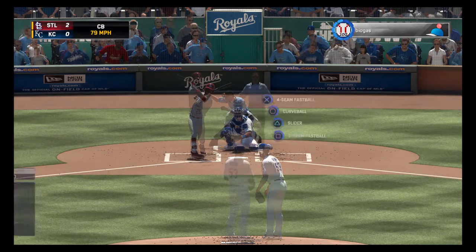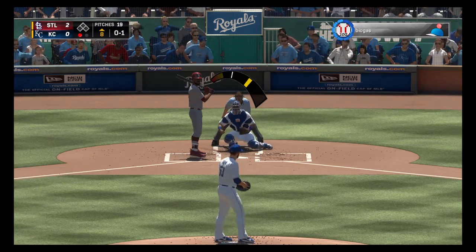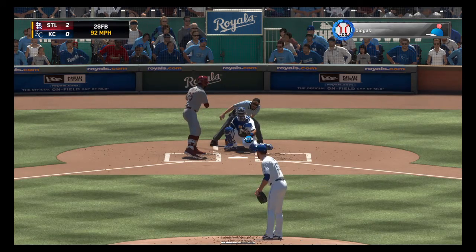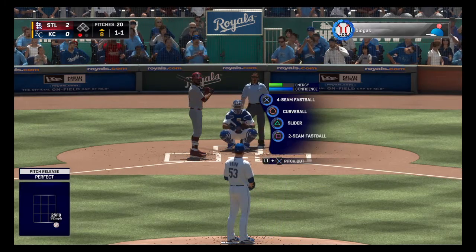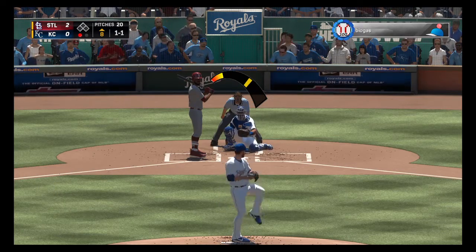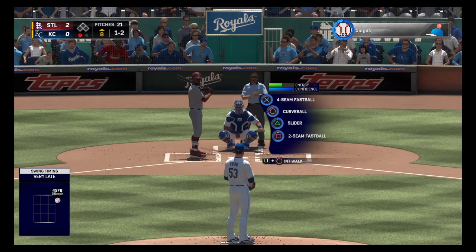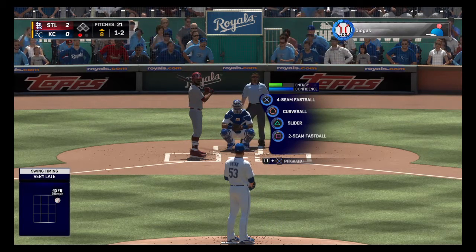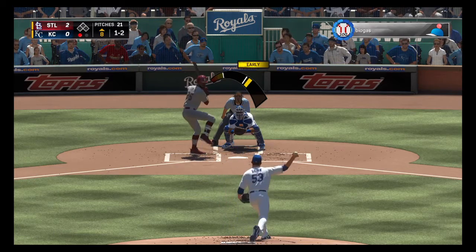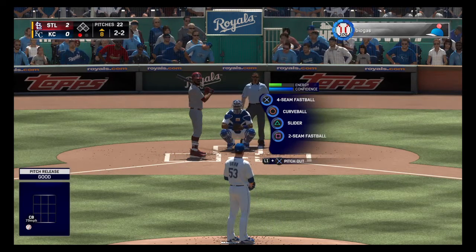A swing and a miss at a ball down. Nope. Down and away, ball 1. 1-1. From the windup, the 1-1 pitch. Swung on and missed, outclassed by that fastball for a strike. He's going to need to shorten up and get that foot down a little bit earlier if he hopes to be catching up to that fastball. Inside and a hair low. It's 2 balls and 2 strikes.